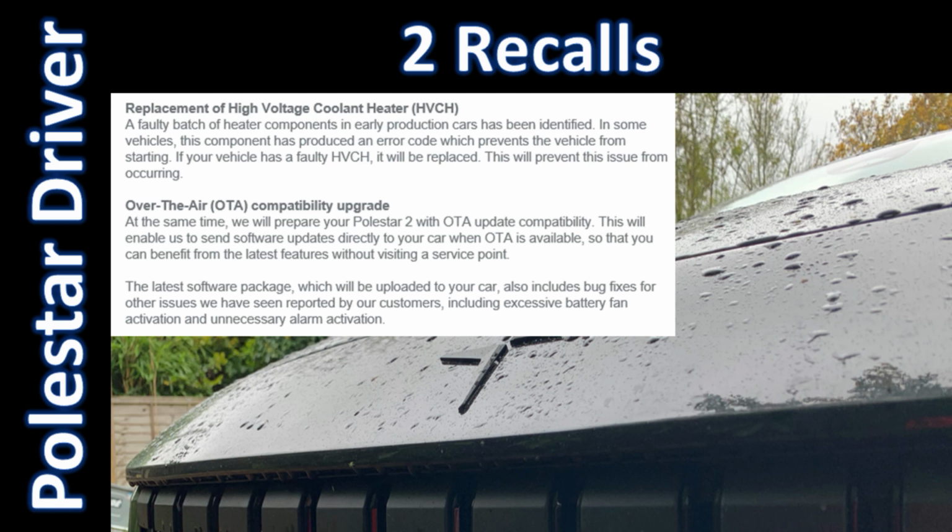The second recall is to replace the high voltage coolant heater, which has also been identified as a faulty batch on a lot of early cars. And the other one on there is an over-the-air update compatibility upgrade.